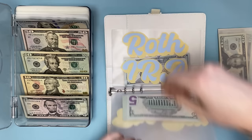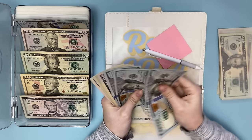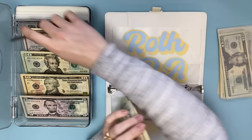And then Roth IRA, we're going to take to the bank and deposit. So I'm going to just write this number down. Okay. So we have 1, 2, 300, 50, 70, 90, 400, 405, 410, 415. So that is what I'll deposit into my Roth today. And we'll start over for March.